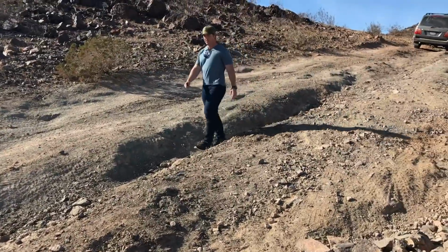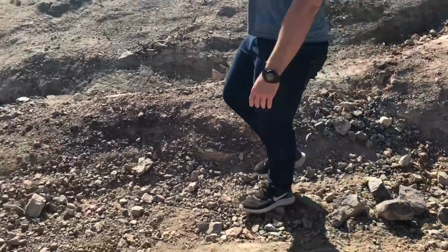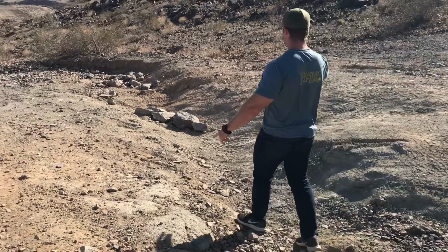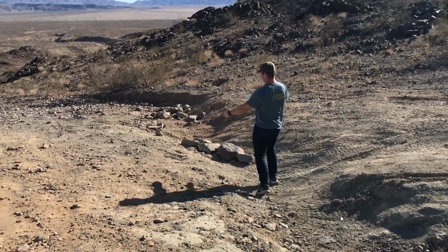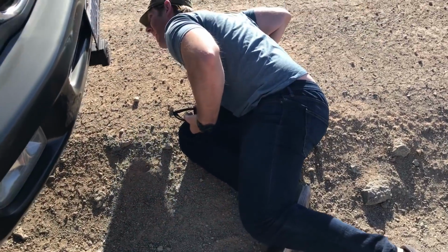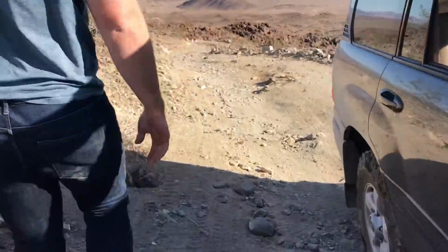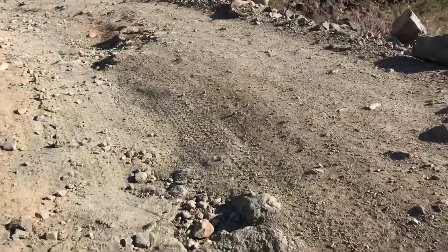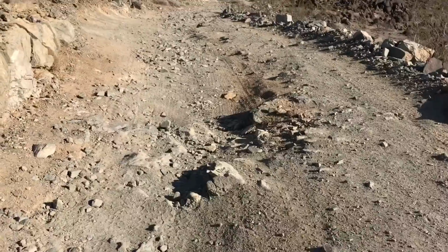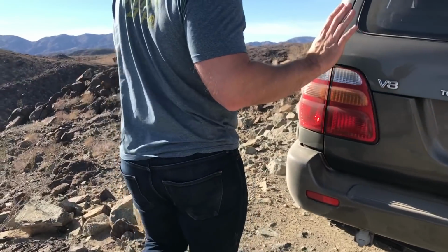Whoa. I just straddled it. I went right on top of it. I was like, that was cool. What is going on here? I bottomed it out on this rock over here. Anyways, it's way down there. I think I just hit the... it's fine. It's fine.